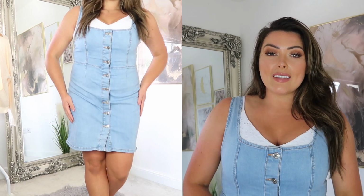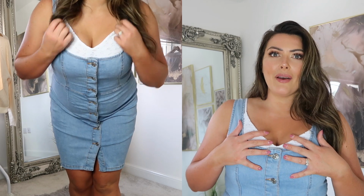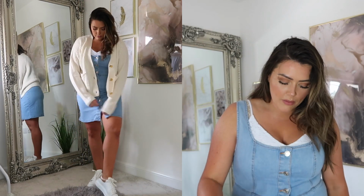I've got this lovely denim pinafore. Yeah, love this. Love the wee combo. It's really nice. Nice colour of denim. It's easy to wear. And I just got it on with a pair of light trainers.